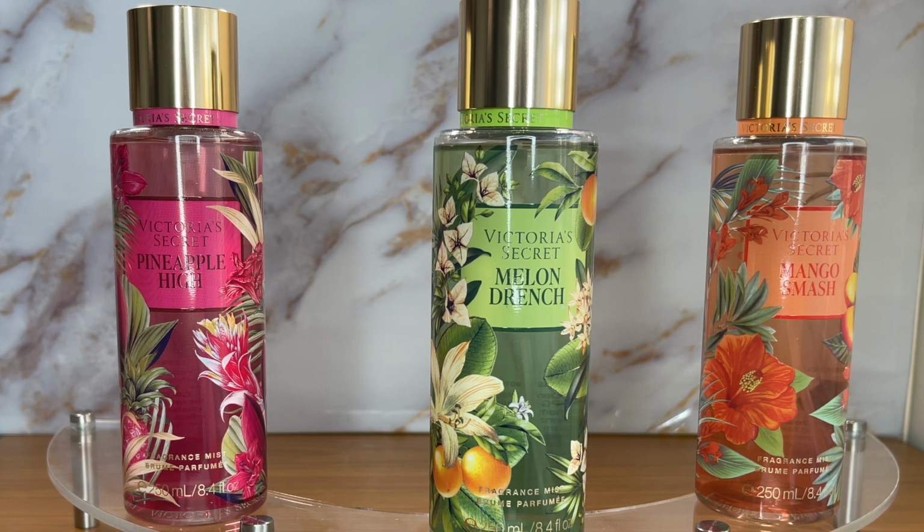So the last one that I have is the Mango Smash.